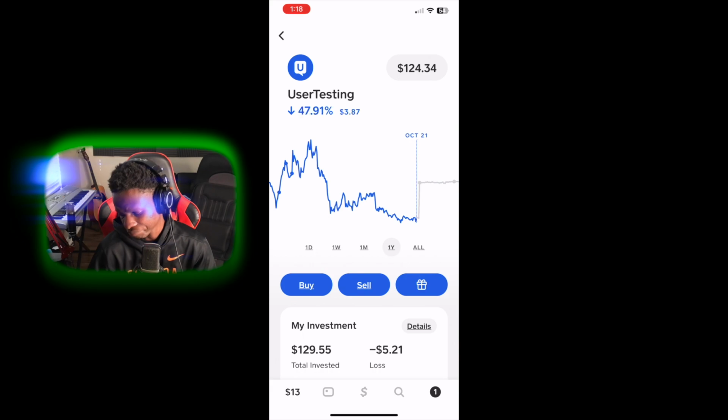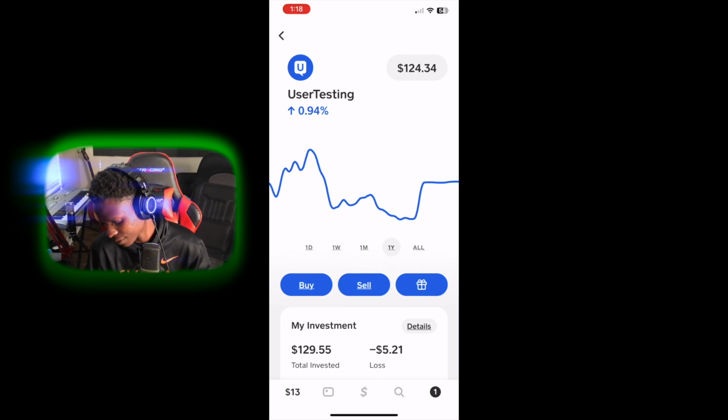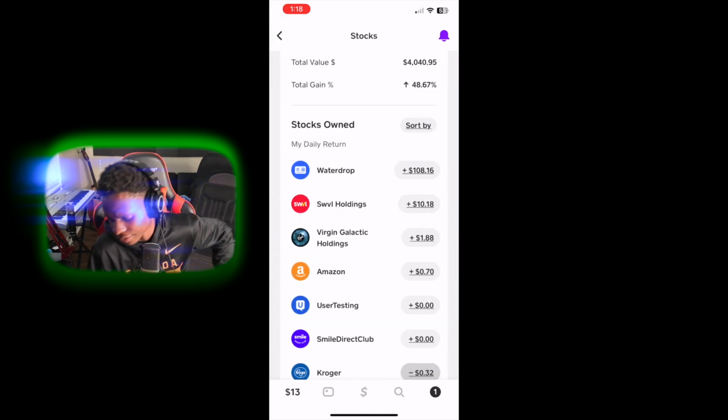So yeah, they went up 10 cents since my buy-in, and it was at 740. Right now it's at 750. So you never know. With that being said, that's what that flat line is here. And it's been like that all day. I've never really seen it like that, which is very interesting. But anyways, that's neither here nor there.